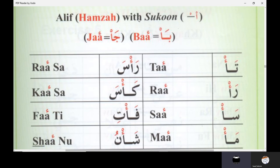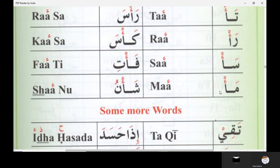Alif Hamza with sukoon: ja, ba, ta. No, this says Hamza, and Hamza with sukoon, so read like this: ta. Short. Okay, got it. So, ta, ra, sa. Correct. Ra. Correct. Sa. Kasa. Sa. Fati. Ma. Shatnu.